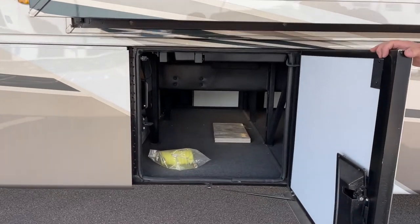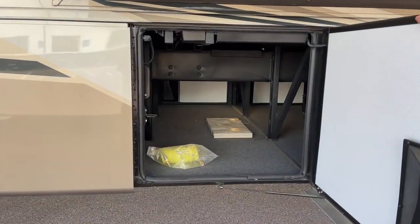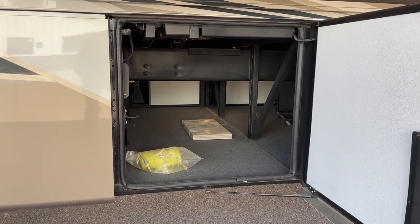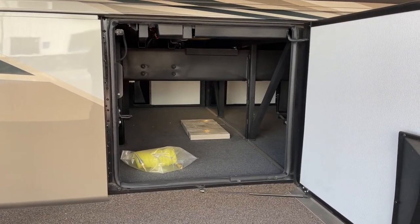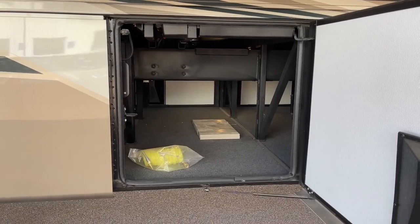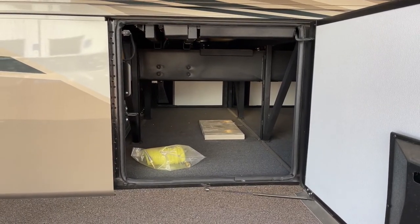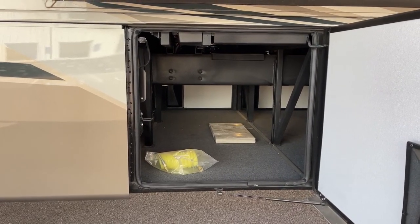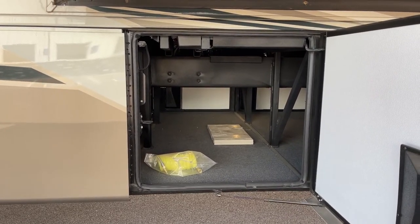Another storage pass-through. There's a couple things in there. There's actually a stack of tiles there, in case you were to crack a tile inside your inside flooring. You don't have to worry about matching another tile. It actually matches your tiles right there. You can actually fix it. You actually have an air hose so you can inflate your tires or anything that you might need.